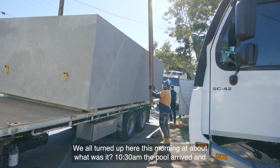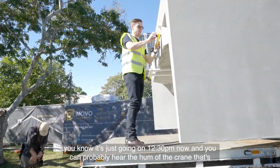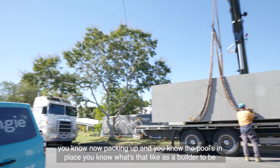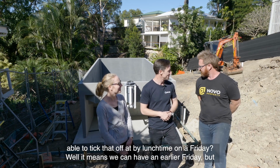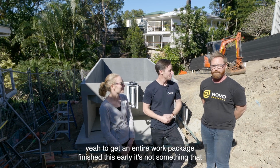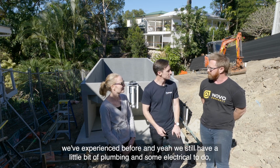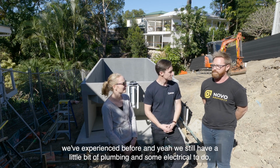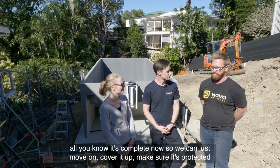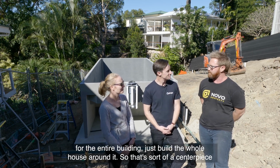We all turned up here this morning at about 10:30. The pool arrived, and it's just going on 12:30 now, and you can probably hear the hum of the crane that's now packing up, and the pool's in place. What's that like as a builder, to be able to tick that off by lunchtime on a Friday? Well, to get an entire work package finished this early is not something that we've experienced before. We still have a little bit of plumbing and some electrical to do, but that's it as far as the pool goes. So there's a whole trade package that is complete now. We can just move on, cover it up, make sure it's protected for the entire build, and build the whole house around it.